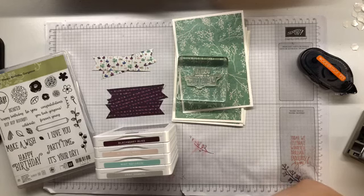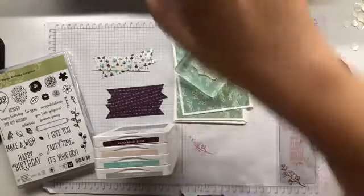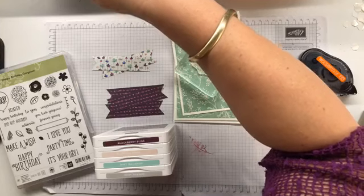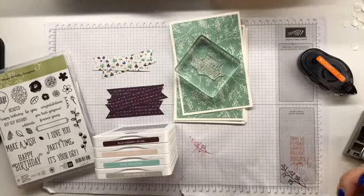Okay. And you're going to make me stamp my Happy Birthday. So what have we got here? Sorry for my hand. I just need to scroll up. I've got 3 Blackberry Bliss, 2 Grey Granite. Yes, it's getting stamped on white, Deb. I'm about to get my Whisper White paper out now.